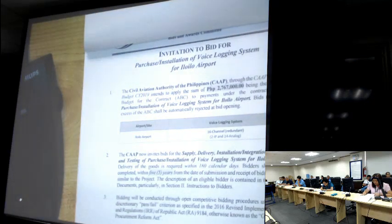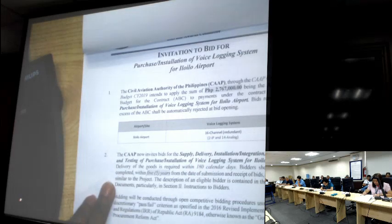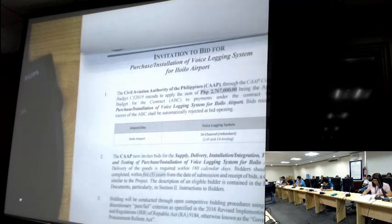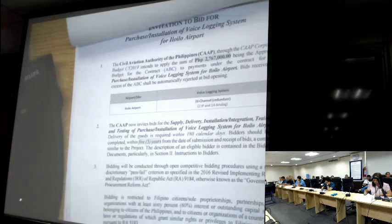For the ITB, the CAAP now invites bids for the supply, delivery, installation, integration, training, and testing of purchase installation of voice logging system for Iloilo Airport. Delivery of the goods is required within 180 calendar days, and the bidder should have completed within 5 years from the date of submission and receipt of bids a contract similar to the project. Complete set of bidding documents is in the amount of 5,000 pesos.